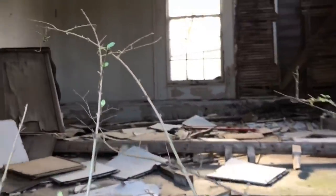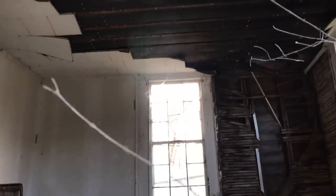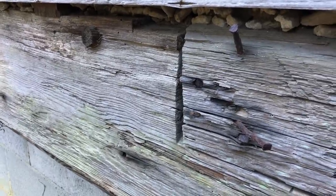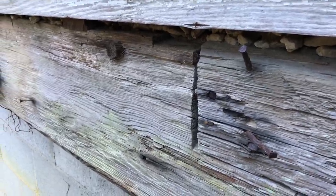Here's the back door of this place. Notice the almost floor-to-ceiling windows. Fireplace has been removed. Let me climb up here and take a look. The wooden dowel and square nails right here all kind of help date the house.